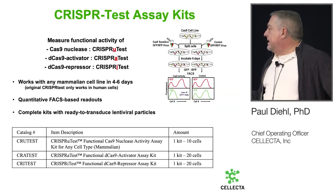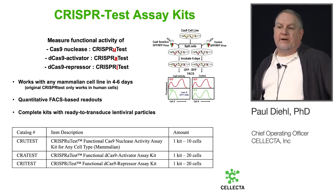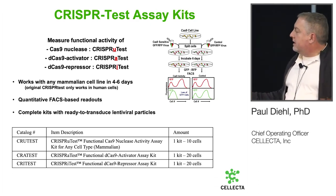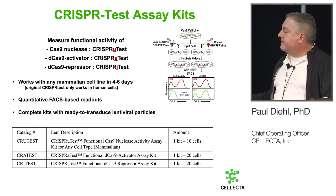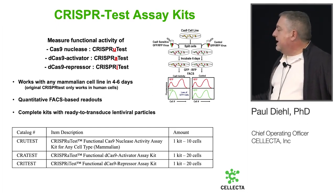And then also some ancillary products such as these CRISPR-Test kits, which are FACS-based assays to identify the activity of the Cas9 in your cells, or the dCas9 activator or dCas9 repressor when you make the cells before you run a screen, and some other products too.